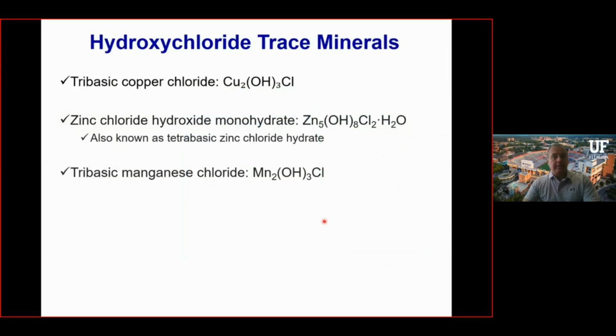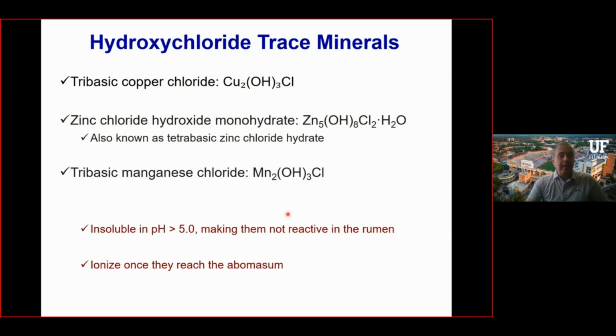So these are the hydroxychloride trace minerals that are typically fed to ruminants. When the pH is high, still acidic but close to neutral, or typical of what the rumen has, this makes these products insoluble, making them not ionizable. Remember that for a chemical compound to release the free ion, it needs to first solubilize in solution. Because they are insoluble, this makes them not reactive in the rumen.